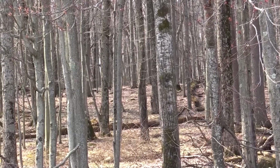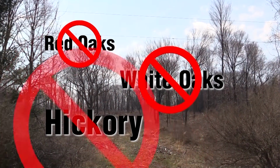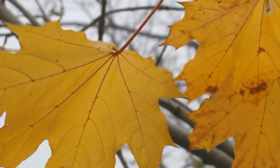But the trees I'm not going to hinge cut are any of my mass producing trees. I'm not going to hinge cut red oaks or white oaks. Most times I'm not going to hinge cut hickories. Maples, it depends. If it's a soft maple, yeah, that's one that easily replenishes itself. I'm not hinge cutting hard maple.